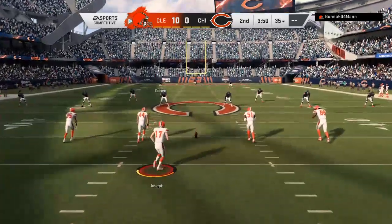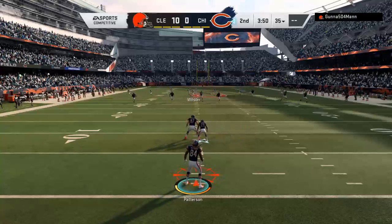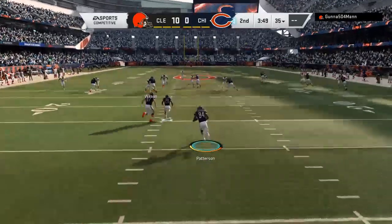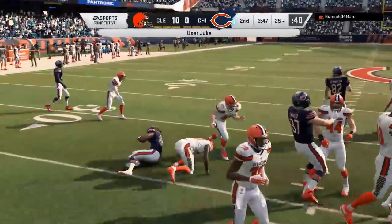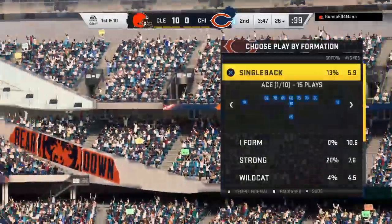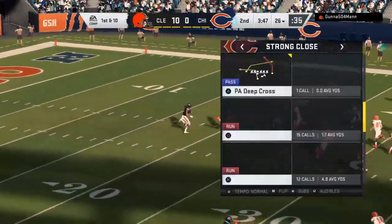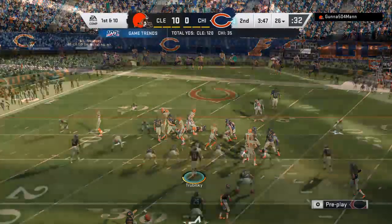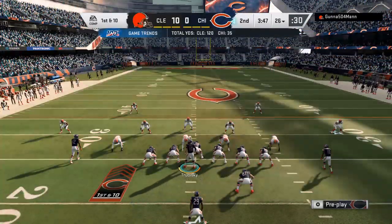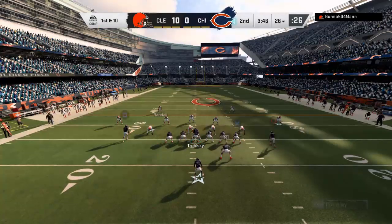Joseph now to kick this one away. This is taken at his 4. And he'll take it up past the 25 to the 26-yard line. The Bears offense ready to go for their next drive. They've had it twice. They've punted twice. Not the start they were hoping for.